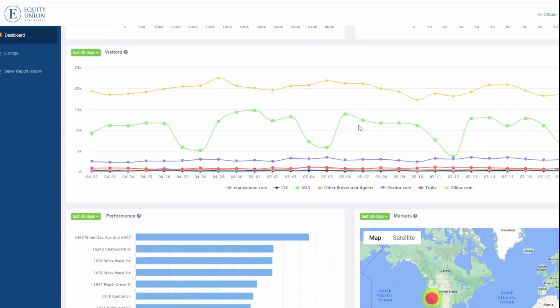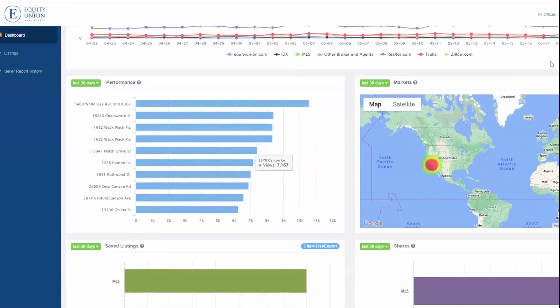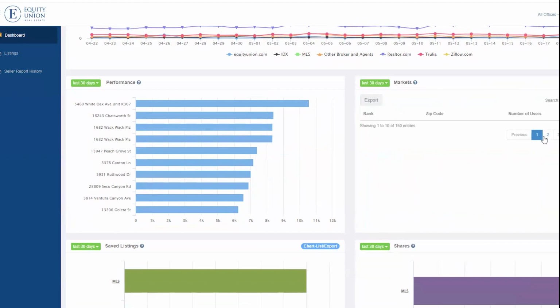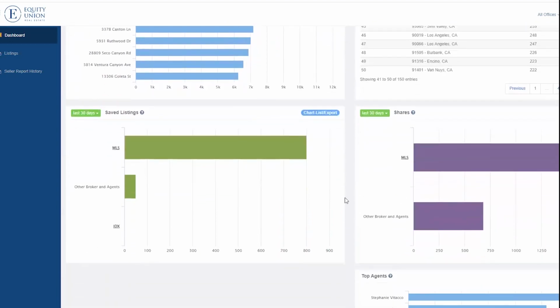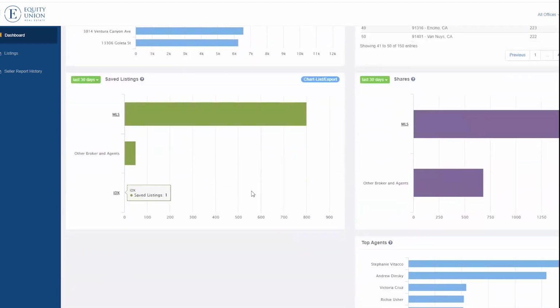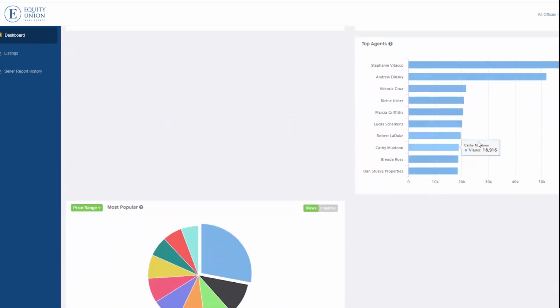These are trends here. We show the performance of your top 10 listings. This markets here again shows you where the buyers are located, and we map it to a zip code so you can see zip code. And this is international, so if they're looking in Asia, etc., we'll show you by postal code where you're getting your views from. Save listing, shares, top agents is going to be limited to if you're a broker or an office manager.